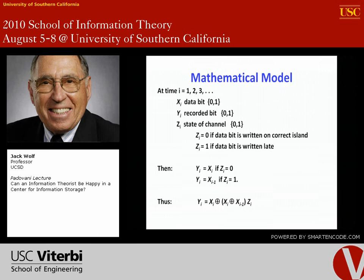Again, does this completely describe what happens in this thing? No. But if we can't do anything with this, we're not going to be able to do anything with something more complicated. And it's easy to make this more complicated, by the way.